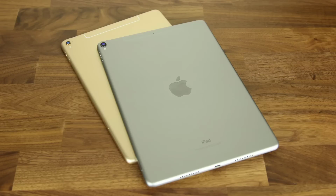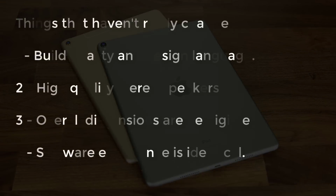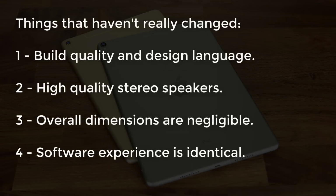First and foremost, here's a list of things that should not affect your buying decision. The design and build of the product, the speakers, as they're both the same, rich and loud, the difference in dimensions, which is negligible, and the software experience is identical. Also, you'll get the same battery life.